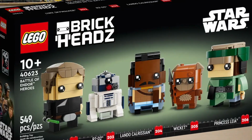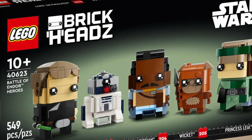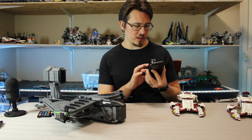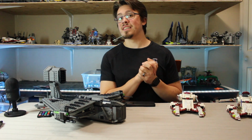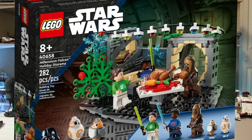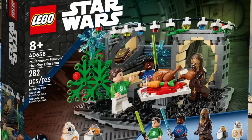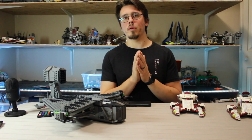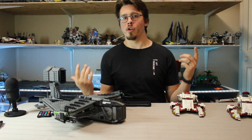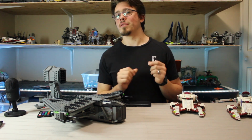And then we have the May 1st release, the Endor Brickheads. Which one is that? That's 40623. That one is leaving. And then we have the new Holiday Diorama, 40658. That one is also leaving. I know I asked earlier in this video, but if you made it this far, I do want to know what are your thoughts on these short release cycles?